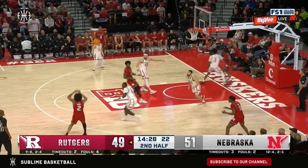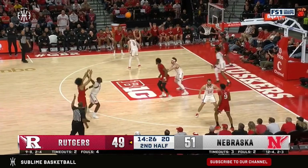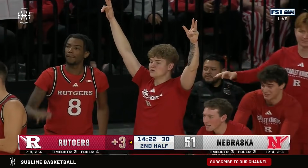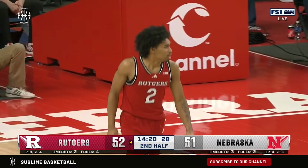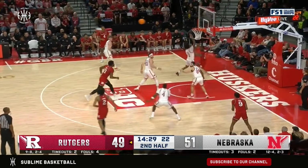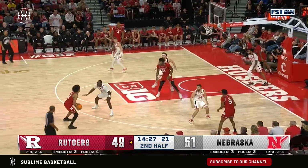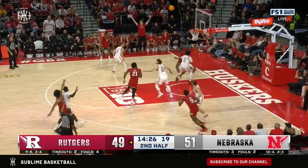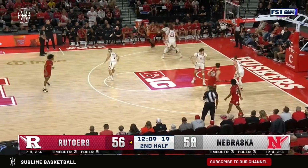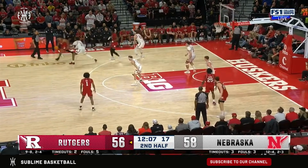Now on this end, Harper contested three, doesn't matter. He can hit it open, he can hit it contested, and he gives Rutgers the lead again, 52-51. Hasn't shot it great. Now 5 for 12, but you know he can heat up in a hurry. Harper. Inbound comes right back to Harper.